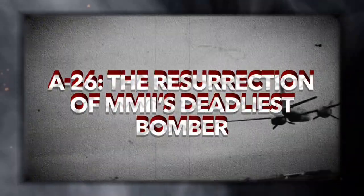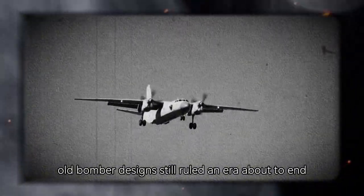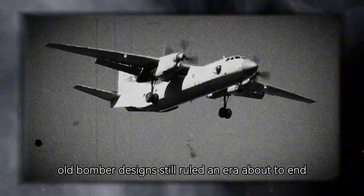A-26, the resurrection of World War II's deadliest bomber, from concept to legend. In 1940, the world stood on the brink of total war. In the skies, old bomber designs still ruled, an era about to end.